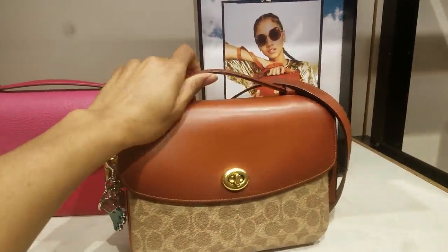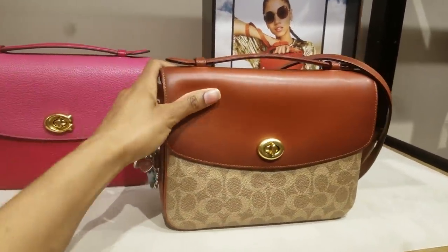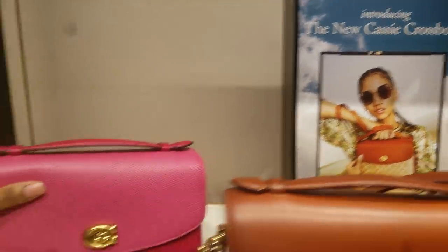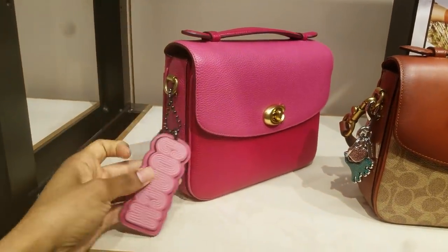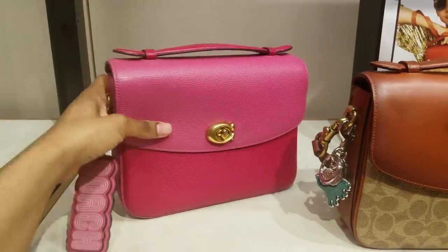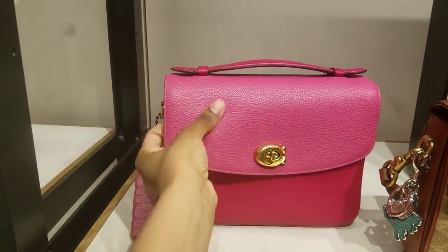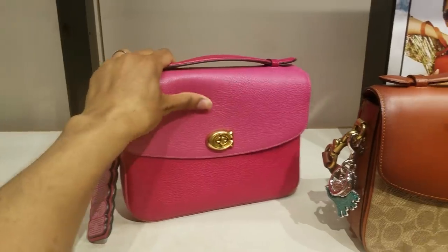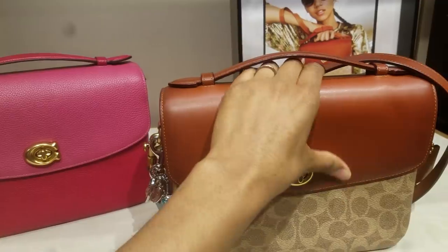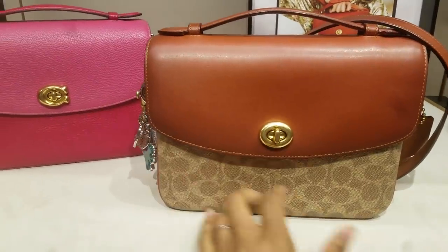Here's the fuss. Here's what everybody is talking about. This is the Cassie. And this is signature in rust. Oh, she is gorgeous. Color block pink. Really cool. Look at the charms. This feels like just a basic pebbled. It's not like gloved hand pebbled or anything. This is a basic refined calf, maybe? I don't know. This is coated canvas, of course.